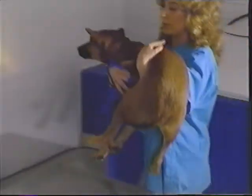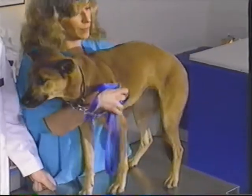This is Baby Girl. She and Kelly are going to help us demonstrate some techniques.